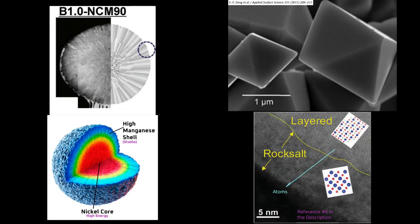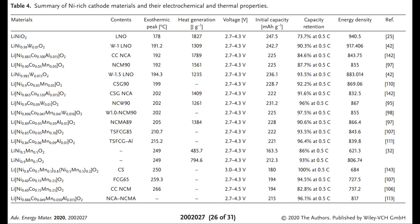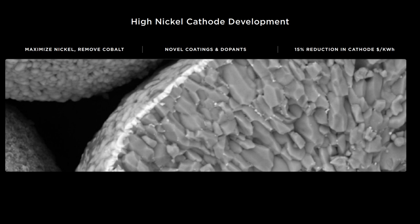With these four engineering options in mind, how do we decide between them? I see several ways to refine our choice. The first is to attempt to make a link with Jeff Don, Tesla's research partner. The second is to look at all the research, compare the performance, and select a preferred option. The third is to look at the crystal structure in Tesla's battery day slide. Let's start with the Jeff Don link.